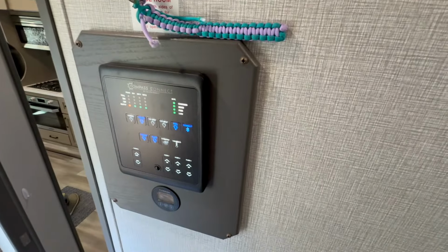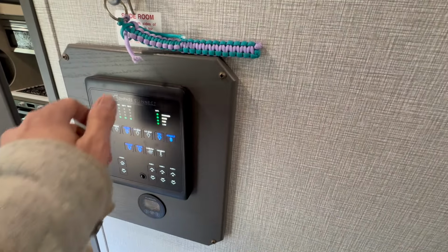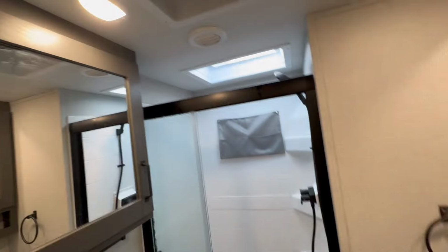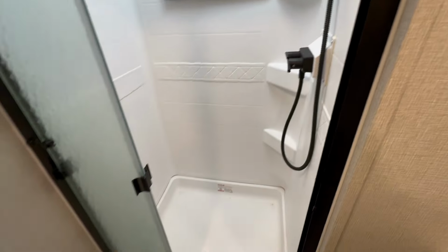Moving through this main area. This panel system is probably my favorite. I do really like that. I like that it connects to the app. The system works good. I have no issues there. In the bathroom, everything in here I like. The sensing lights work good, but I did not like how this area was caulked.